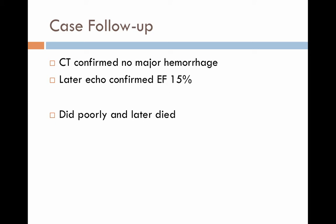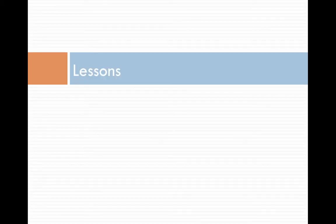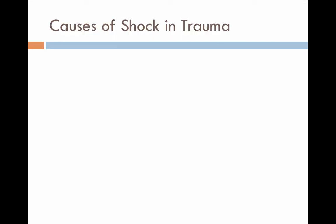He had an echo that day or the next day that showed an ejection fraction of around 15%, confirming a likely blunt myocardial injury. However, he did poorly. He developed multi-organ system failure, and he actually later died in the intensive care unit. But this case, as unfortunate as it was, could teach us some lessons about this patient and other patients in trauma.